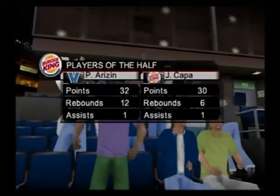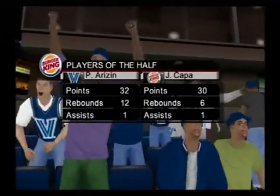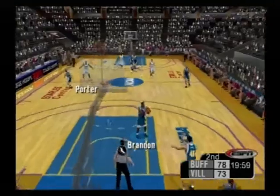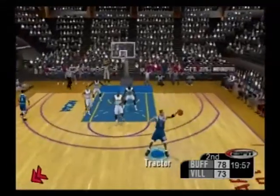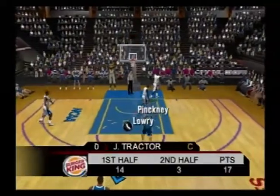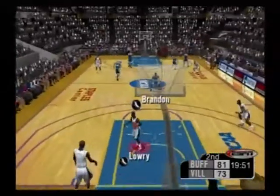And here are the hottest players at the half. Pinckney looks fresh coming back out. The Bulls have done a nice job to be ahead after trailing earlier on in the first half. Jay, these kids really busted out. How did they do that?